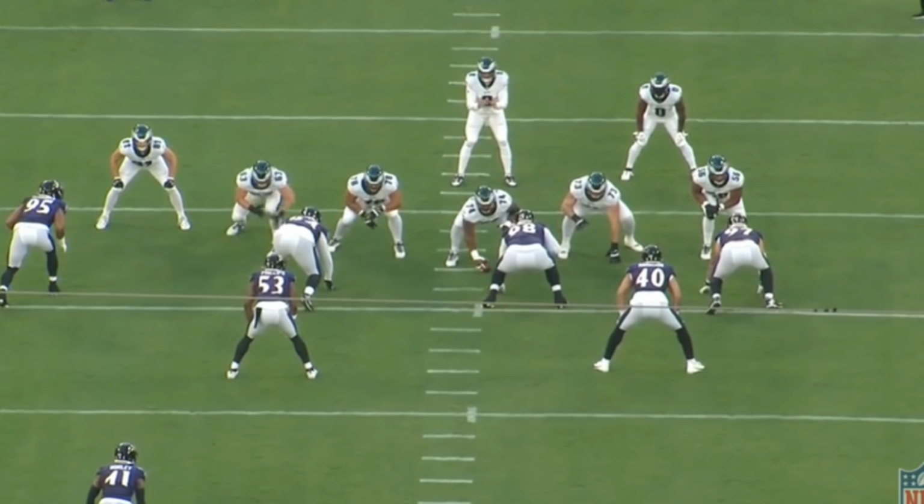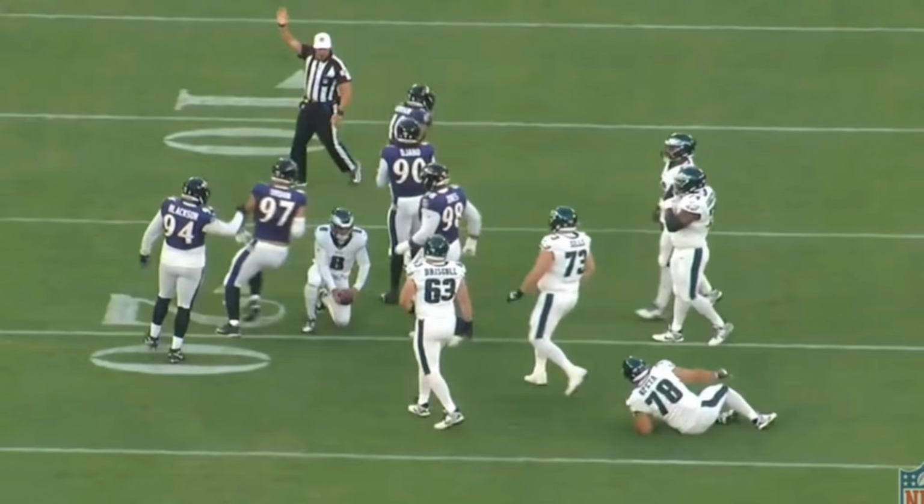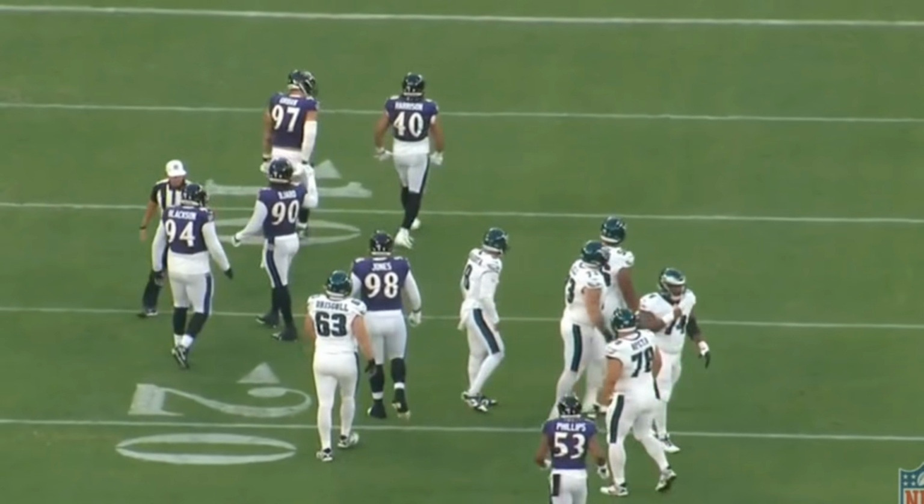And with Tyler Steen, you see it, that in his very first ever game, the guy already is doing a lot of really, really good things. And I'm very excited to continue watching him as he develops.